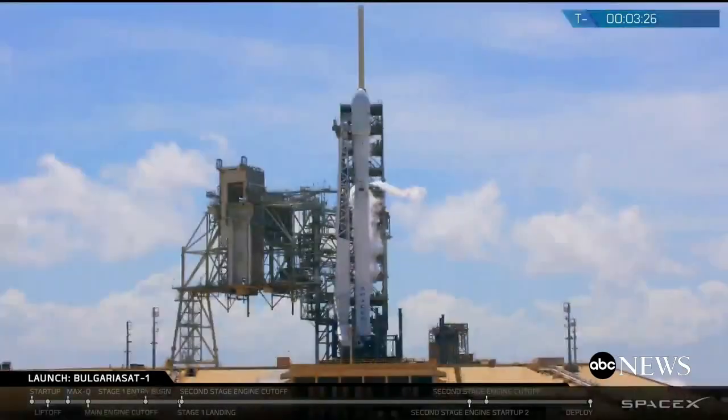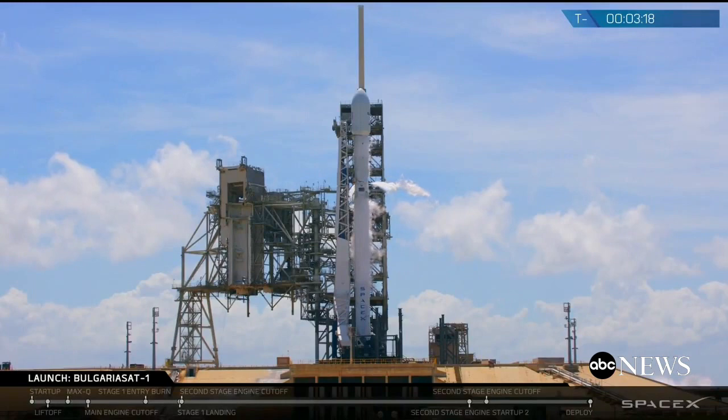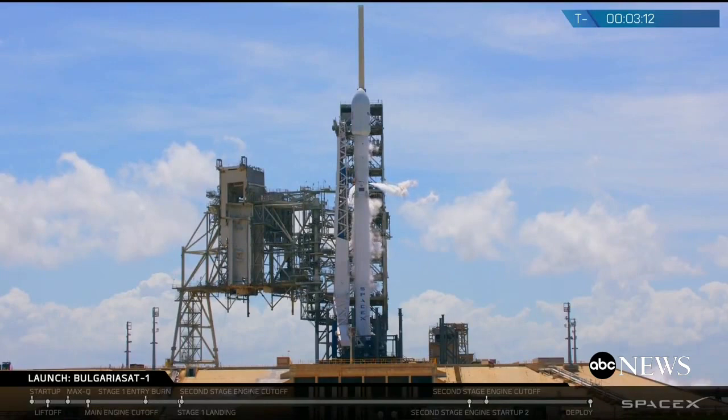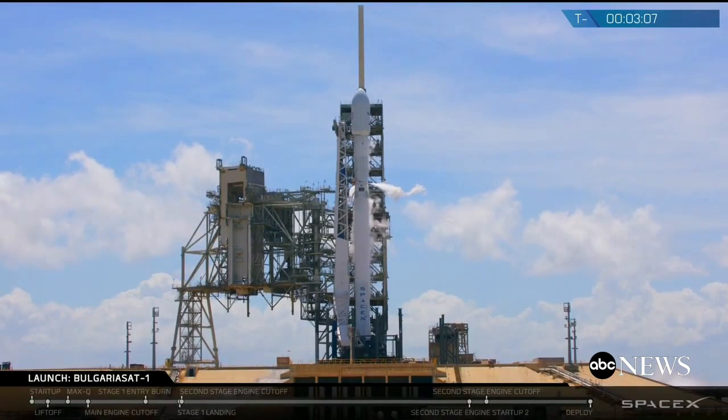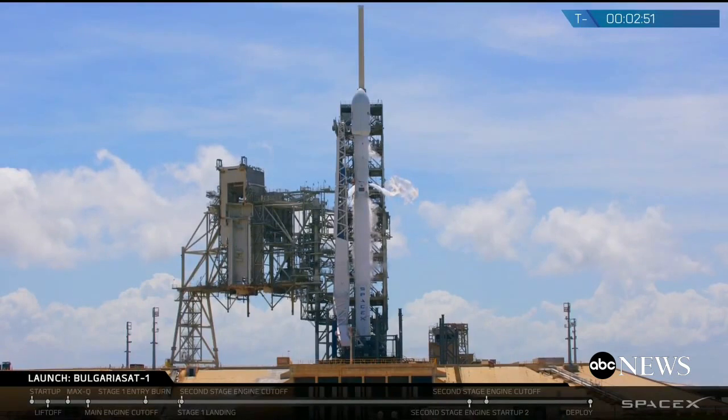We are coming into terminal count, the last major event being at T-minus 1 minute, where our ground systems will hand over control of the rocket to the onboard flight computer. At that point, our onboard flight computer will govern the entire countdown sequence, performing the final checks across Falcon 9, as well as our final ground system checks as we throttle up to make sure we are ready for liftoff. And so we are going to go silent on our end here at the webcast, unless you listen in to the final few minutes of terminal count as we await liftoff of BulgariaSat-1 from Kennedy Space Center at Pad 39A in Florida.